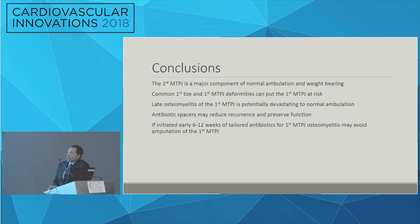So what does this mean? The first metatarsal joint, as we all know, is exceptionally important to managing these patients and keeping them healthy, not just their feet, but also their whole body. Saving this joint, if we can, is ideal, and we can potentially do it with a short course of IV antibiotics. However, if we do have to operate, antibiotic spacers can reduce the recurrence and keep the patients ambulating. So thank you.